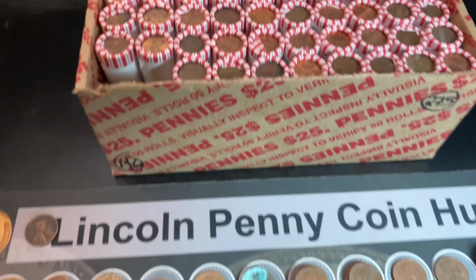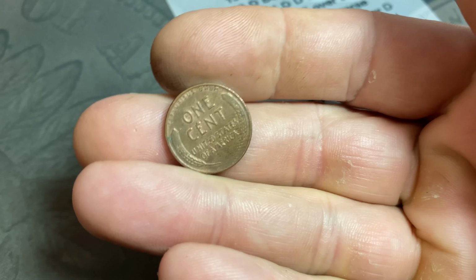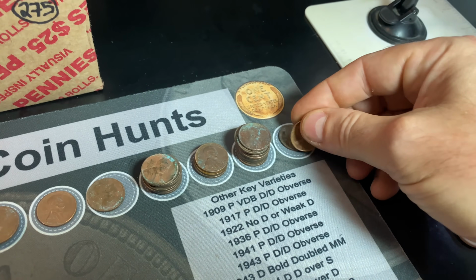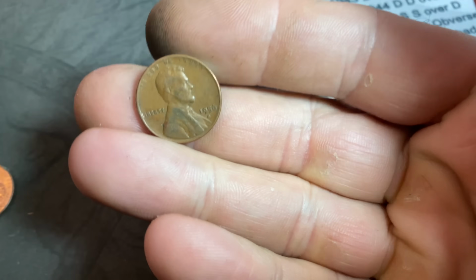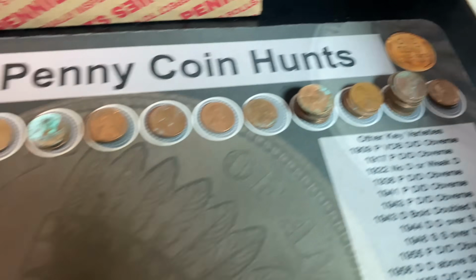Second roll of box number 2 will give us wheat cent number 46 of the hunt. It's actually a pretty decent one compared to the ones we've been finding. And it's a 58 Denver. Roll number 16 of the second box. Finally got our second wheat cent of the box, and that's number 47, and it's a 56 Denver.